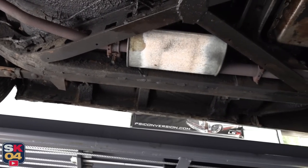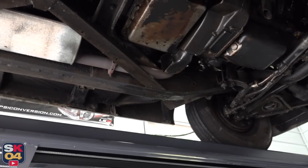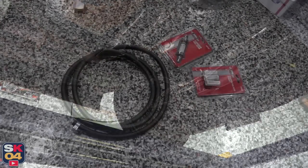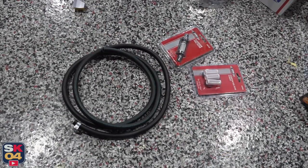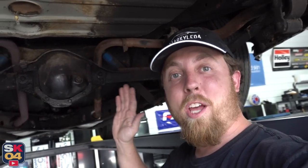Compared to the standard fuel hose that you would typically use with a carbureted application, the barricade fuel hose is rated for a much higher pressure. So while it is overkill to use in this case, I like using it wherever possible just because it's a more stout rubber line. The differential cover is leaking, so while I'm underneath here, I'm gonna go ahead and change out this gasket.